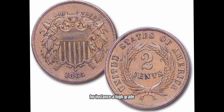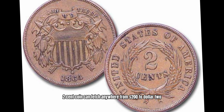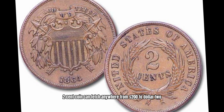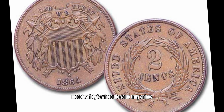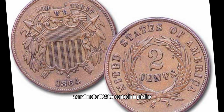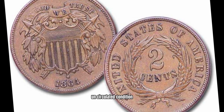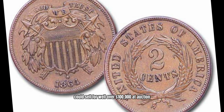For instance, a high-grade large motto 1864 2-cent coin can fetch anywhere from $200 to $2,000. But the small motto variety is where the value truly shines. A small motto 1864 2-cent coin in pristine, uncirculated condition could sell for well over $100,000 at auction.